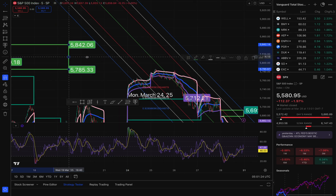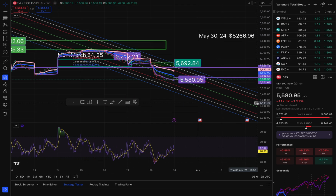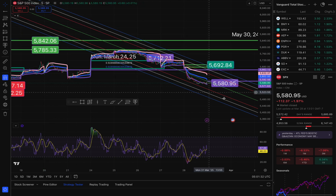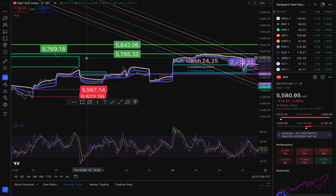What about this one? 5842. So that is something that we will eventually retrace to. Not in the channel, not in the zone, not even close yet, because we are still on a downward trend here, as you can see. But we will reverse course eventually.